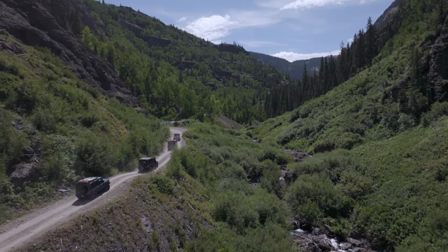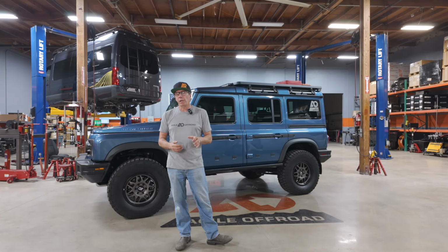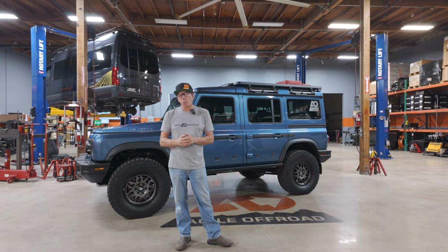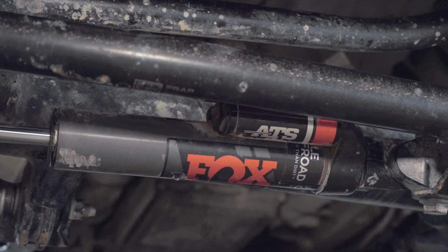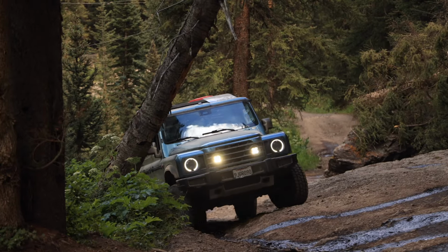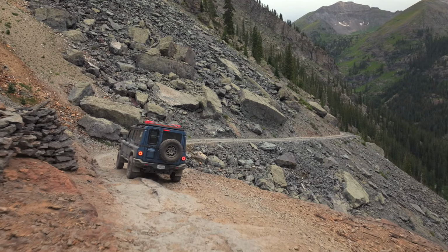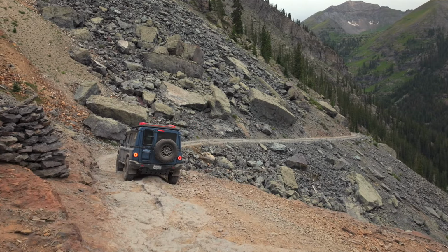Along with that suspension, Fox will be coming out with steering stabilizers. Currently right now, Agile Offroad has already come out with steering stabilizers. We've been repurposing Fox components. We've worked with their team a little bit to create applications that will directly bolt on to the Grenadier.